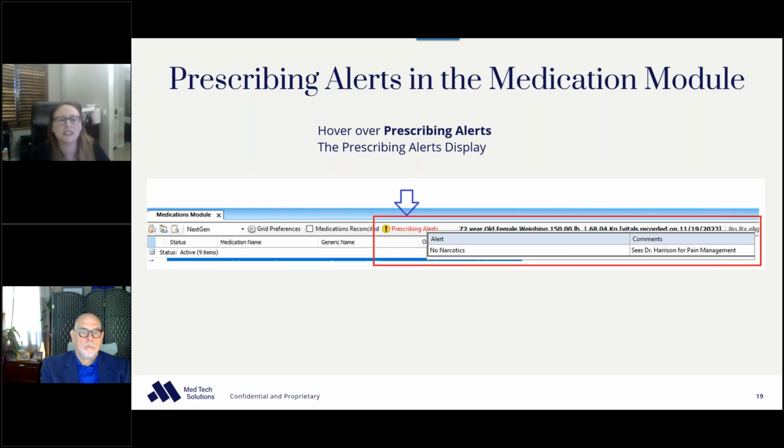Again, any other prescribing alerts we can see here, just so you don't have to go back to the alerts or try to remember what first popped up when you logged in. Yeah, this is a great tickler for providers as they're navigating through the system. As Randy said, you get in there, you see the alerts, they go away. Well, for medications, you want those alerts to be there when you're about to do something with medications. And so as you can see, it's right there. And the hover over just makes it so you don't have to click on anything, you just hover over it and it gives you the information of any of those prescribing alerts that are there.